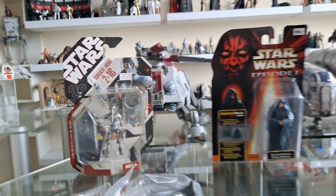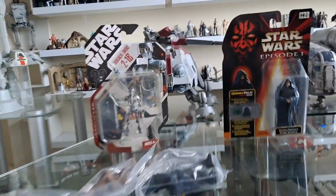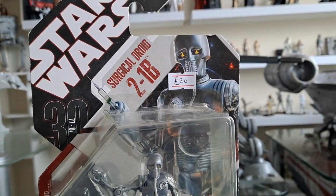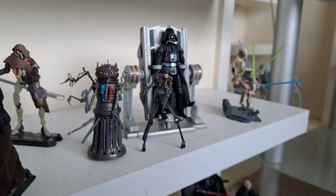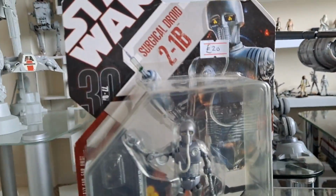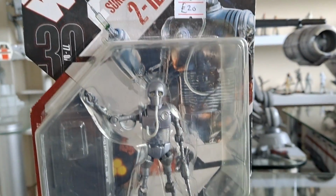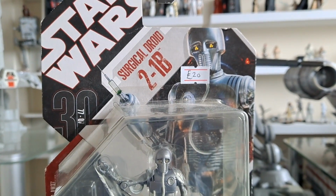So I just got these 3 carded figures here, and I got loads of loose figures. There's a couple of other things in there that I could have picked up, but I was trying to be economical. But this I definitely wanted to get. Definitely need that. If I go down here to the Revenge of the Sith shelf, which is currently under construction, that is what I definitely need. It's a 21B, not just any, it's the surgical droid that you see in Revenge of the Sith. So I got it for £20. There was a 10% discount on the day, which is good.